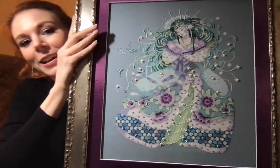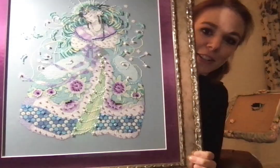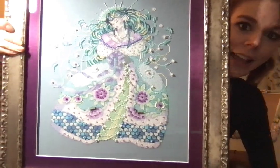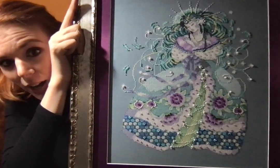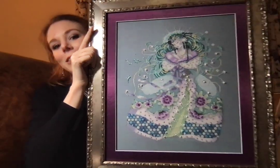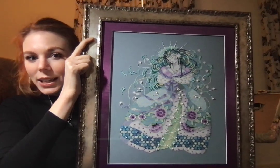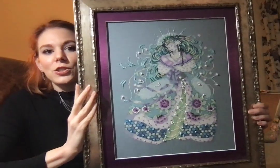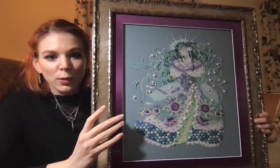Isn't she so good? Oh my goodness, she's so pretty. She's big. So this is Snow Maiden. She is stitched on a, that's glary, sorry guys. She is stitched on a 32 count Dove Lugana, but by Zweigart. Oh, she's so pretty. She's stitched with all the colorful colors. She has Water Lily silk in her. She has Krenik. She has beads. She is matted. This is silk, and you can kind of see the sheen on it. The matting is purple silk fabric.